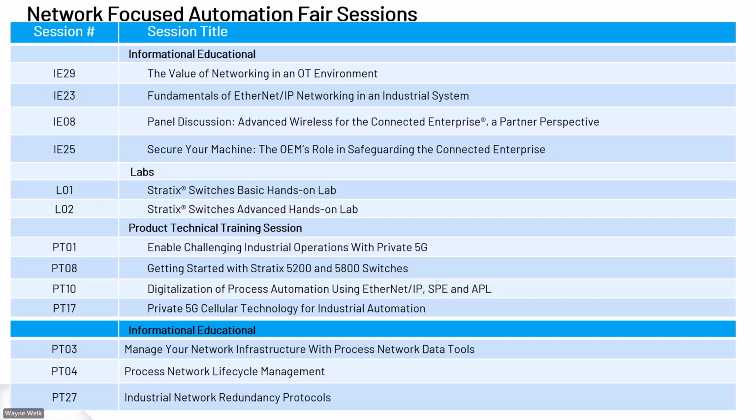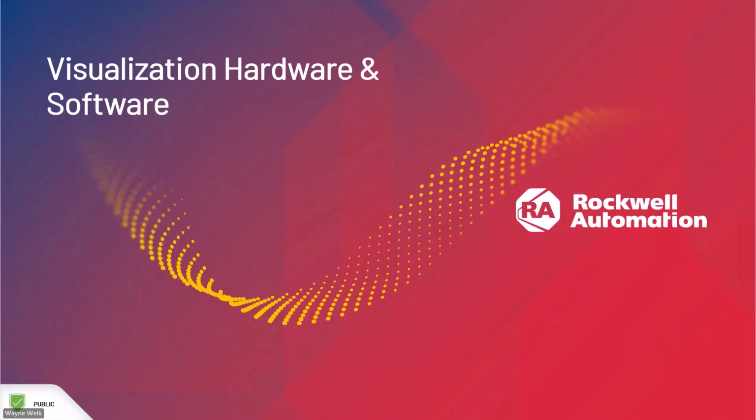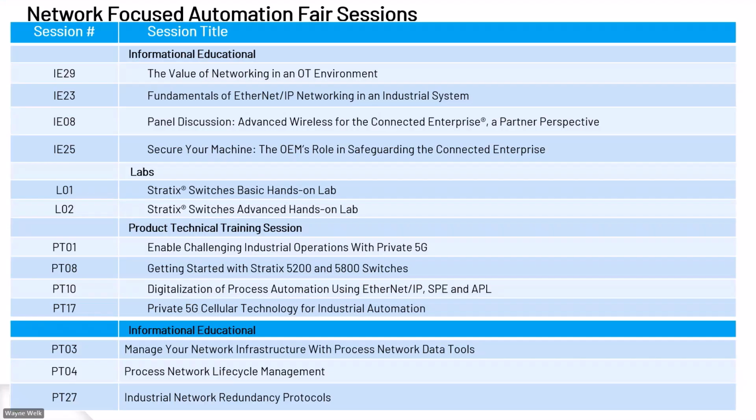What we're looking at here are some of the labs and sessions that will have more of a network focus. Wayne, can you go to the next slide also? Because I think it's a continuation. Oh, nope, it's not. A lot of those labs will be available for customers who are not going to Automation Fair, probably in January. So if you see any of these labs and you're not going to be able to make it to Automation Fair, again, like Wayne said, reach out to your specialist and we'll get you set up for it.